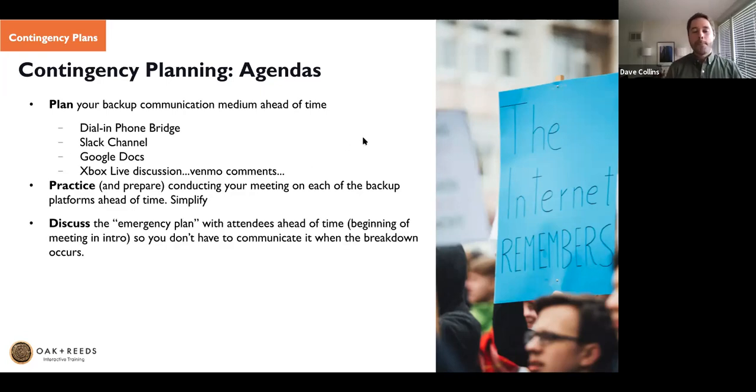And finally, make this part of your meeting norms. So if you are, again, I highly encourage you to discuss the agenda at the beginning of every meeting. It doesn't have to take more than 30 seconds. Hey folks, it's our weekly team meeting. We're here to discuss these three opportunities. Also want to remind you, our backup plan in case this breaks down is the phone bridge. The login credentials are in the meeting invite. That way you've covered your bases.